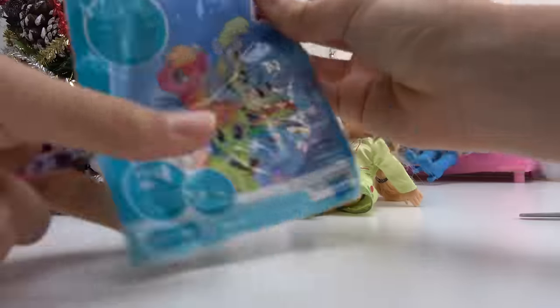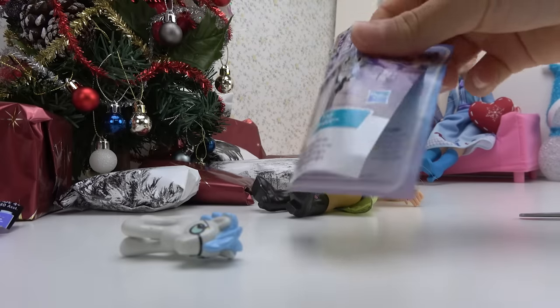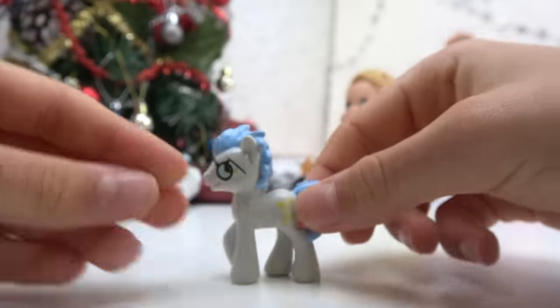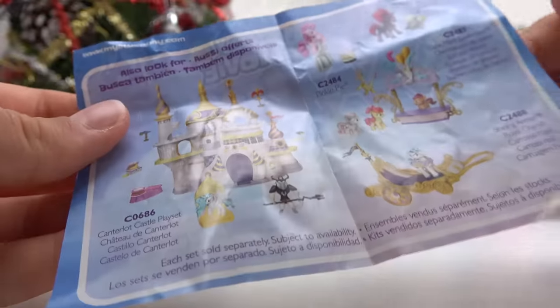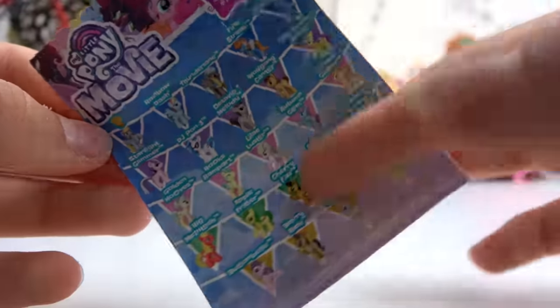All right. I got... Ooh. And who's this? Tall Order. He enjoys visiting friends. Pony. And he has a scroll. Oh, and we have all of these cool sets we can collect. I really want this one with Shining Armor and the carriage and Princess Celestia's castle, like the Canterlot castle. And they're all on this cool banner.